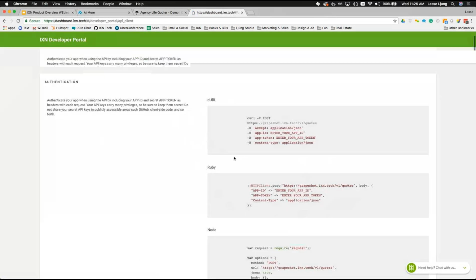And then so we have our documentation. This is the LifeQuotes API. This is the one I was talking about earlier, if you're building your own quote engine.